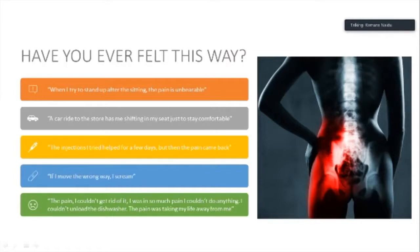And then the last patient says, the pain, I couldn't get rid of it. I was in so much pain, I couldn't do anything. I couldn't unload the dishwasher. The pain was taking my life away from me. And this was just somebody I saw 2 weeks ago who literally couldn't do the dishes, and that was affecting their life, and the pain was quite severe. So these are all the types of comments, statements that might resonate with you if you're somebody who's listening in and feels like they have sacroiliac joint related pain. Next slide.